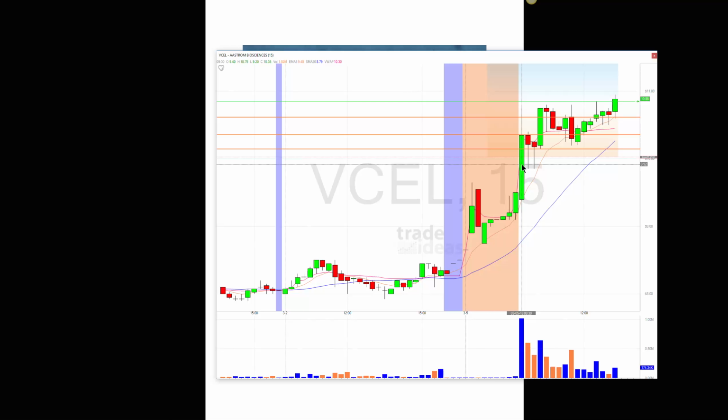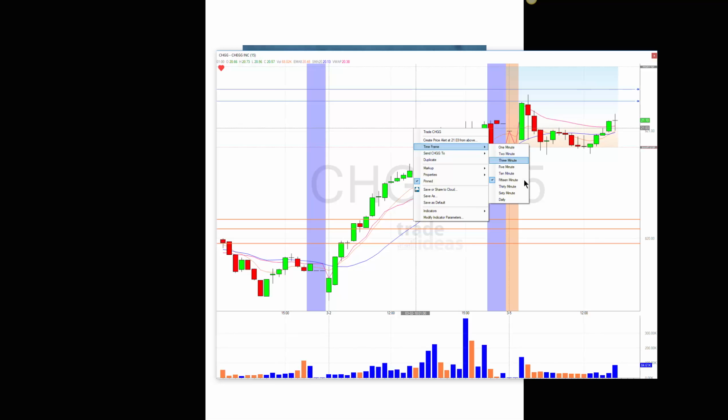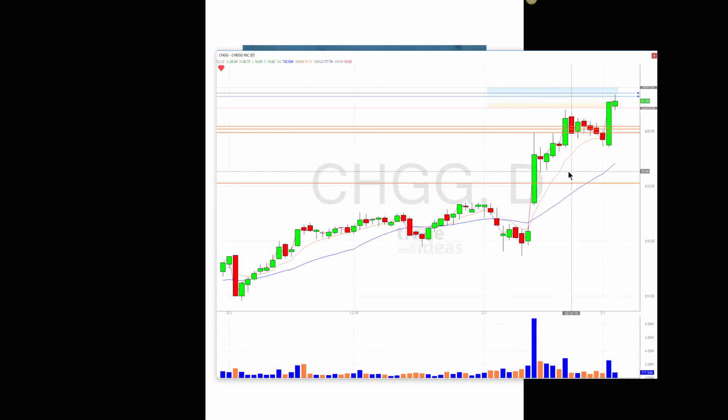Now, CHGG. CHGG had some little scalpy trades here. This looks really good on the daily chart, so I would be watching this going forward. Take a look. This is an all-time high.